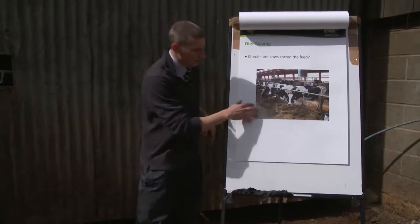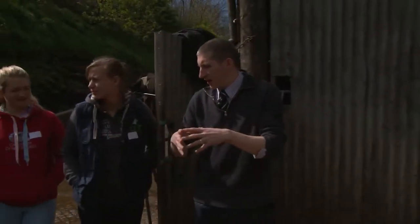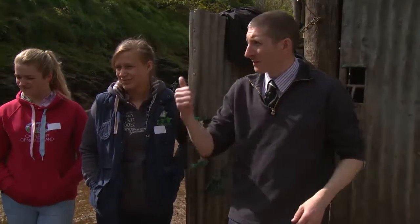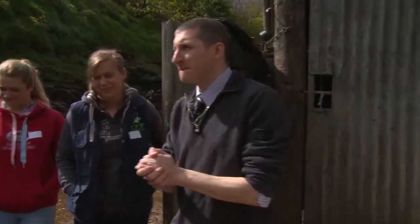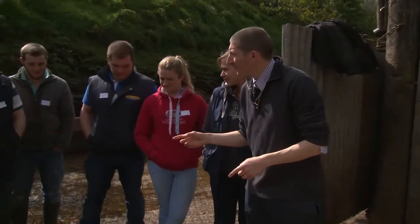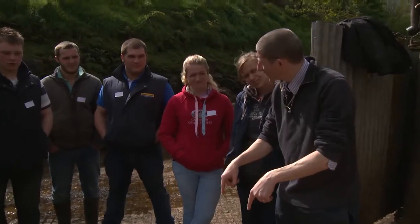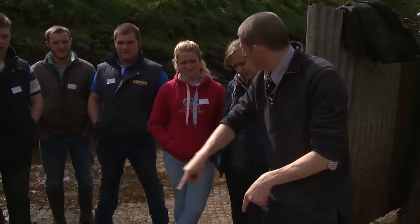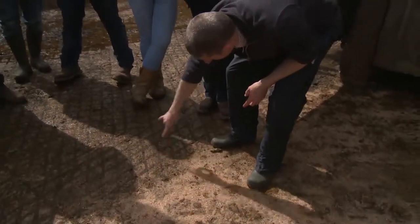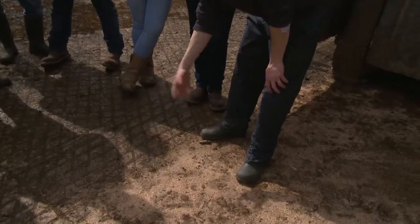Diet sieving. What's an indication, guys, of a cow sorting feed at a feed fence? That's one thing, yeah. And what's that look like? Yeah, and if you look directly down it, can you see something? Yeah, it's like a hole. Okay, so she's very clever animals, cows. So that if they can sort the goodies out of it, she will do.